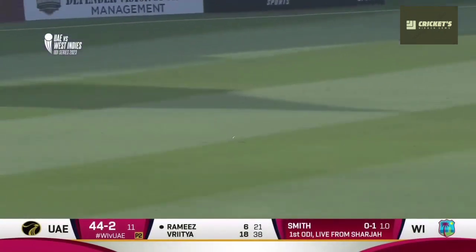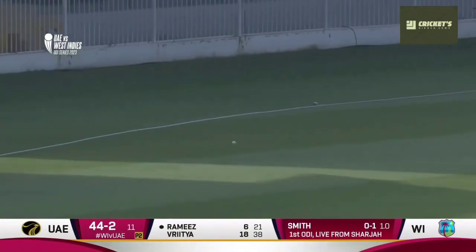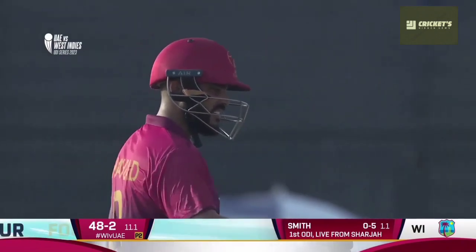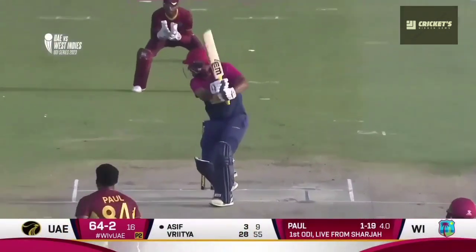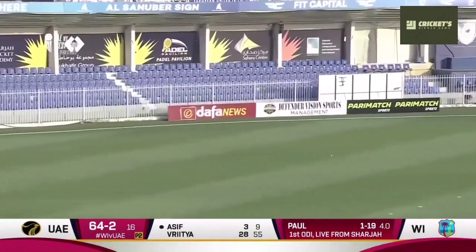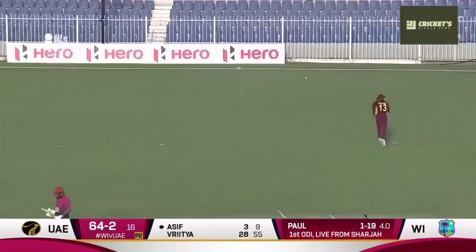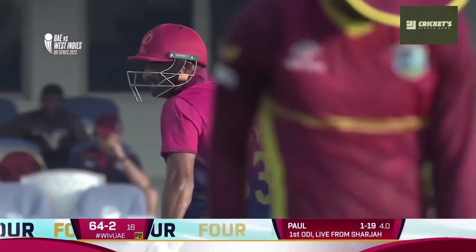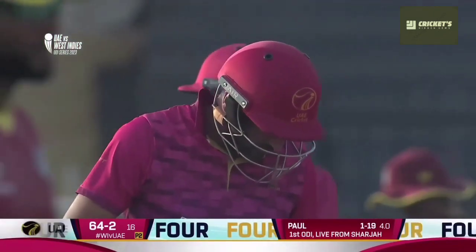Oh, fabulous. That's what you like to see. Left foot out. Classic cover drive. Well played. In this game. What a good shot that is. That has been supremely timed by Asif, and it's been played in the gap. So a good start to the over.